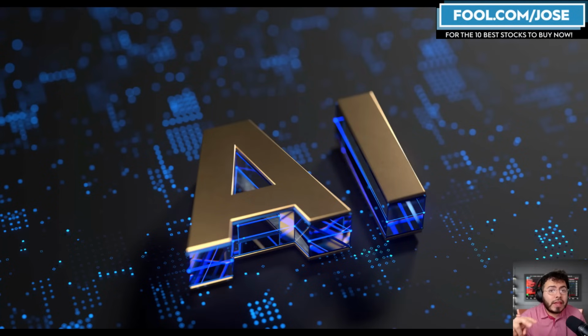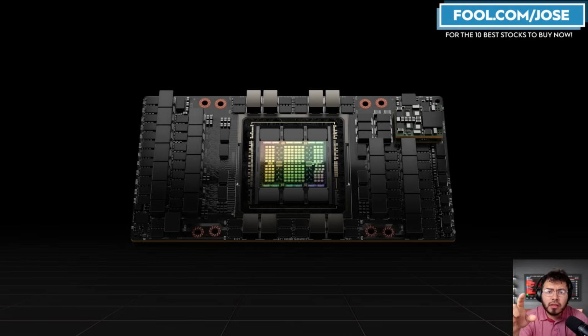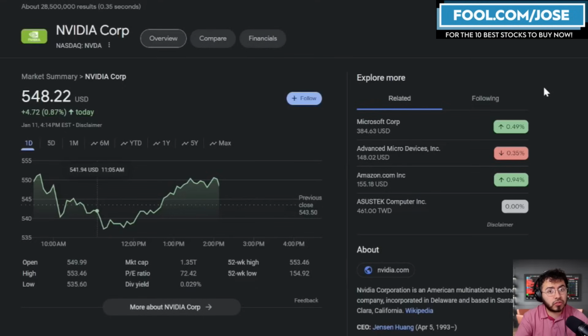Today, I want to take a closer look at two AI stocks that are using Nvidia's technologies to evolve their own technologies and their overall solutions. I do believe the two stocks that I'm going to mention today are ones that I would consider growth stocks and tend to have more of a high risk to high reward ratio.